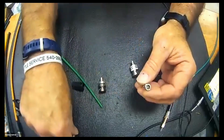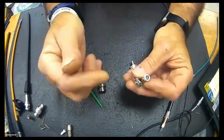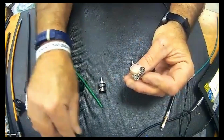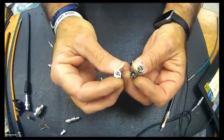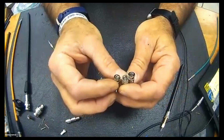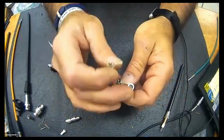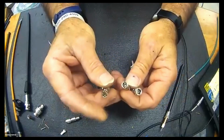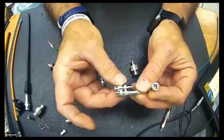Yes, everybody makes one. I've got a King's here in my hand. I've got a Canare here in my hand. So I've got a real McCoy Amphenol. These are all the same connector. They all do the same job. I would say I lean a little more towards King's and Amphenol than I do the Canare, mostly because this is a little bit bulbous on the back end.